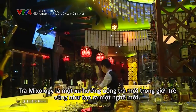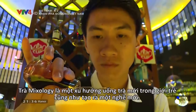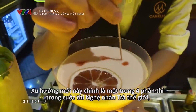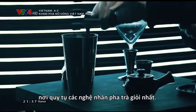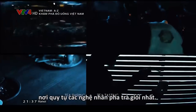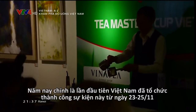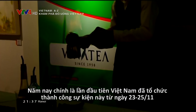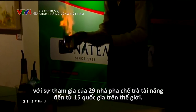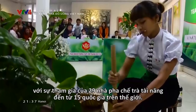Tea mixology is a new trend of drinking tea amongst the youth, as well as creating a new profession. This new trend is included in one of four categories in Tea Masters Cup, where the best tea mixologists compete to show off their creative skills with tea preparation and serving. This year, Vietnam, for the first time, has successfully hosted the event from November 23rd to 25th, with the participation of 29 tea masters from 15 different countries from around the world.